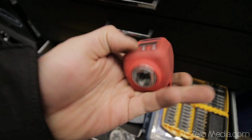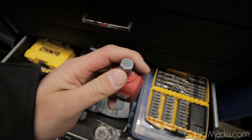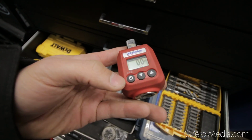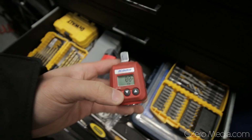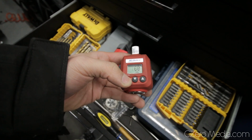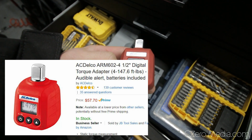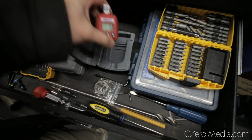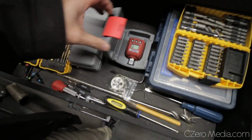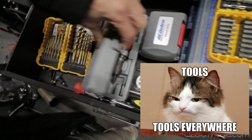This is an electronic torque wrench. So basically what you do is input your 1/2-inch wrench over here and then input your 1/2-inch socket, and it's a torque meter and it'll tell you how much torque you're torquing it down to. Again, I'm not sure how accurate these things are. If you want to get super accurate, if you are building internal components and stuff like that, I wouldn't recommend that you use this. But for things I do around the garage, that's sufficient. I have so many tools, I don't even know what's in here actually, I forgot.